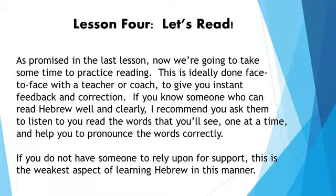This is ideally done face-to-face with a teacher or coach to give you instant feedback and correction. If you know someone who can read Hebrew well and clearly, I recommend you ask them to listen to you read the words you'll see one at a time and help you to pronounce the words correctly.